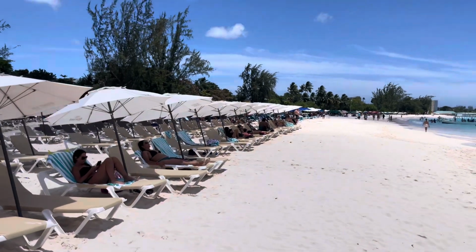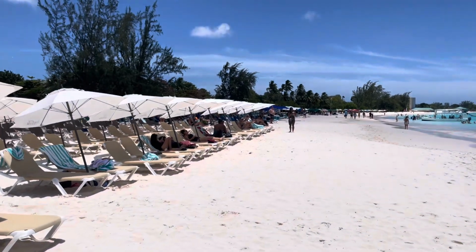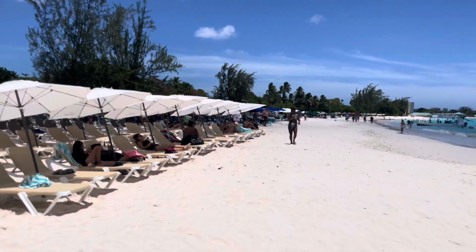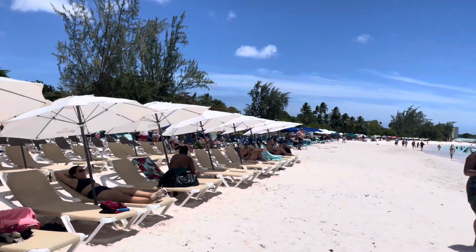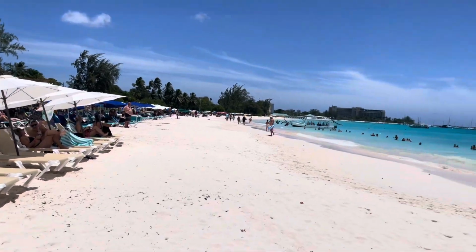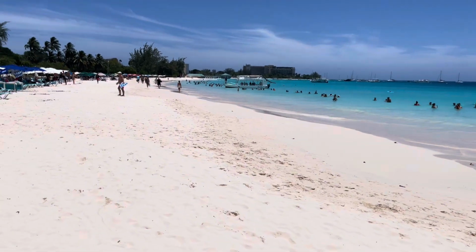Today in port is Carnival Pride along with Norwegian Sun. The beach is very nice. They do have tour operators as well that will offer snorkeling, swimming with the turtles, jet skis, and things like that. So they do have some tours that you can take as well from the beach once you get here.